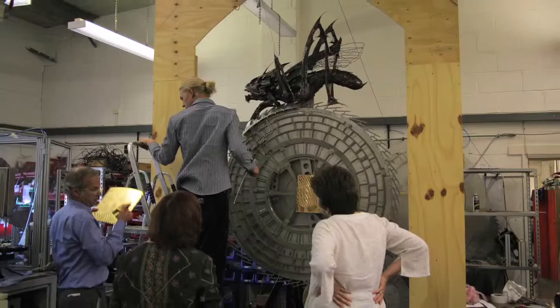It's quite easy to come up with all sorts of ideas. The difficulty is to change the idea into a practical reality. And this workshop enables you to make prototypes and prove your idea and make it into a working model. And then you can see the invention actually works.